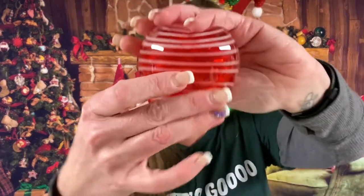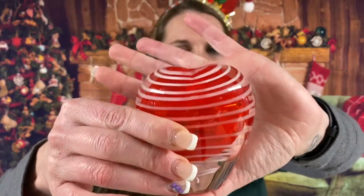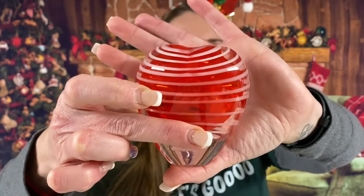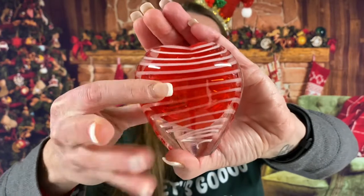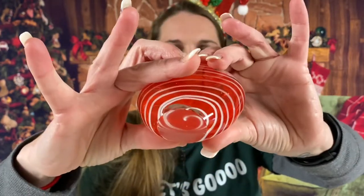Alrighty, next one we have, this one's gonna be $24.99. This is absolutely beautiful. This is a contemporary art glass heart paperweight. It has the clear red and white striped. It is hand blown and can be used as a vase as well. Beautiful piece. Again, this one will be $24.99 for the heart-shaped blown glass paperweight or vase.